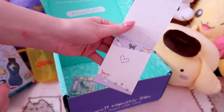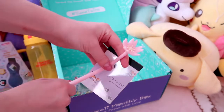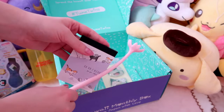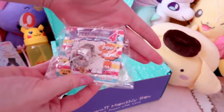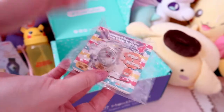So it is just a black ink pen, which is really useful, as most of the work I have to do is in black ink. I love that. And next we have got, okay, so this is one of those watches that's actually a ring.